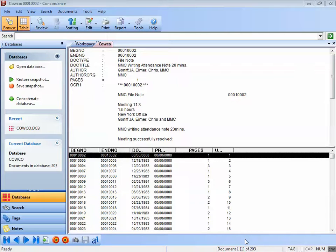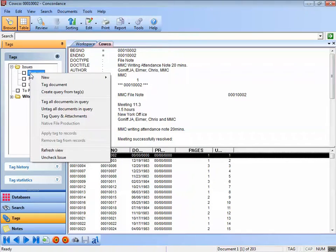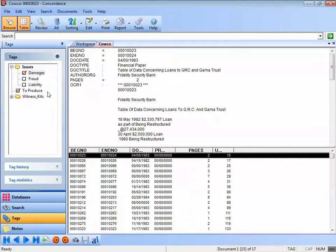We will first query on each tag individually. I need to open up the Tags panel first. To query on a particular tag, right-click the tag name and choose Create Query from Tags. I will query on the Damages tag first. However, the order I query on does not matter. Next, I will query on the Production tag.